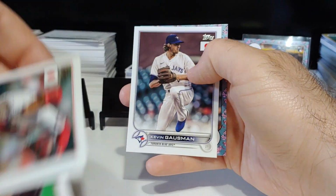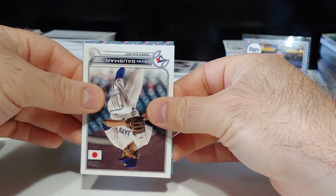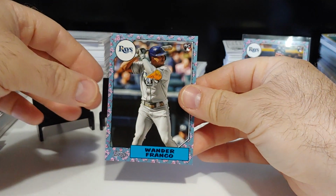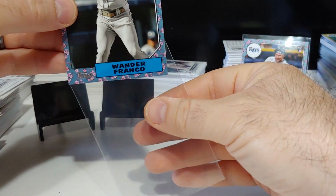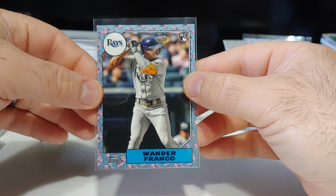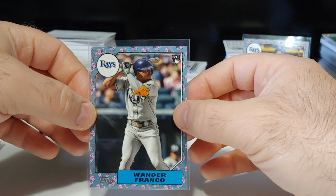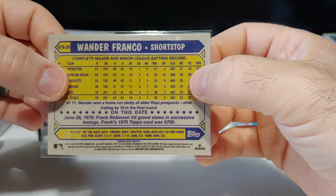And we got our second cherry tree coming up. Let's see who we got here. It is a rookie for the Rays again. Come on, we got a chance to get Wander. Be Wander. Yes, there we go. Got to will it into existence. Beautiful Wander cherry tree. That is a sick card. There's only about 1,000 of these made. This one looks really, really nice, really nicely centered left to right. That's a beautiful card right there. Love it. That's number 20.